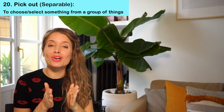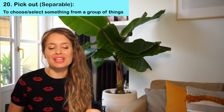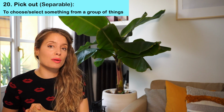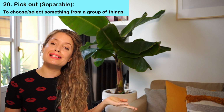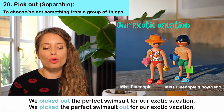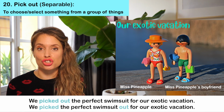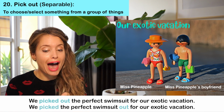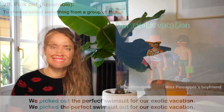Number 20, your last phrasal verb for today, I promise. It will be pick out, which means to choose or select something from a group of things. This phrasal verb is separable. Let's take a look at one example. We picked out the perfect swimsuit for our exotic vacation. Or we picked the perfect swimsuit out for our exotic vacation.